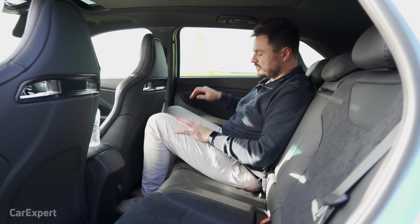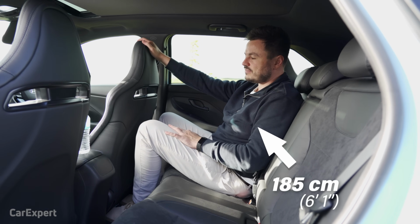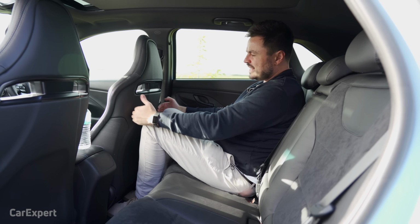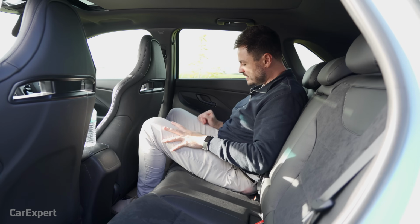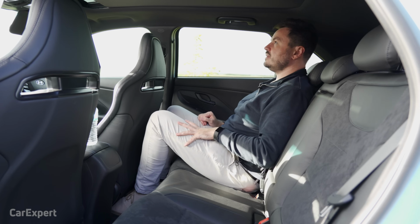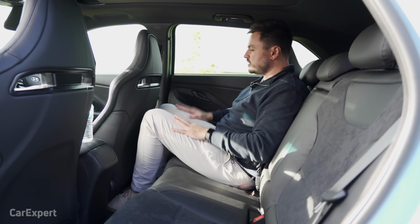Okay, back seat, what's it like back here? Well, let's start with our room. So I've got my driver's seat pretty far back, and generally with these sports seats, they eat into your knee room, but here I actually have a decent amount of knee room. Toe room isn't good. I'm sort of well and truly wedged there, but for the most part, even headspace is okay. For the most part, this feels like a good place to be seated.